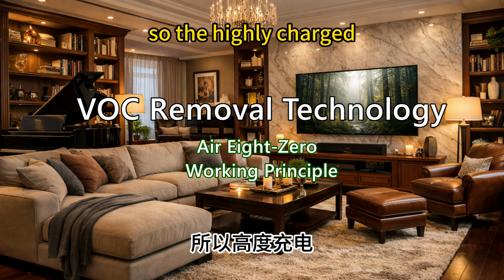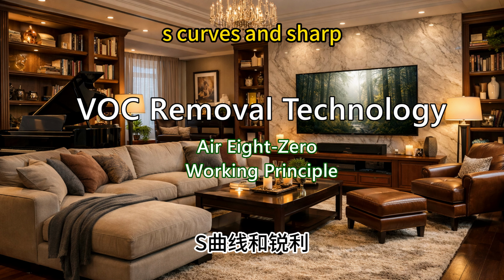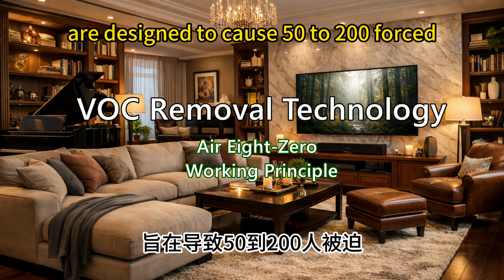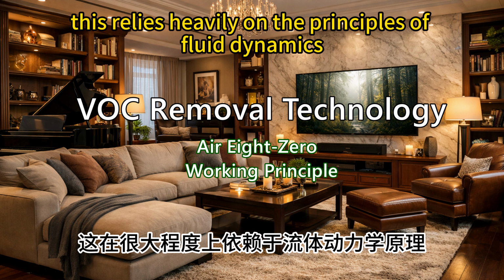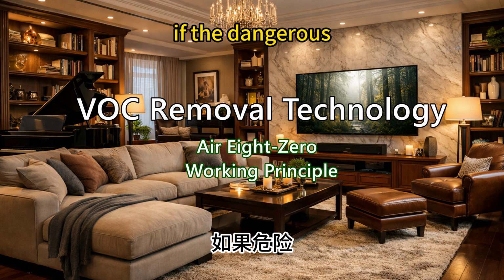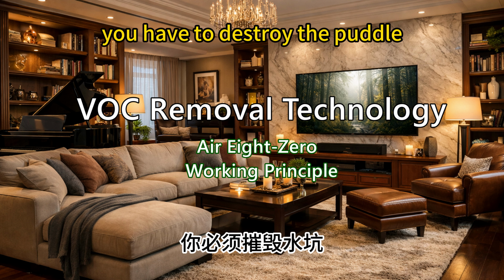So the highly charged air is violently forced into a physical maze of tight S-curves and sharp 90-degree turns. The internal aerodynamics are designed to cause 50 to 200 forced micro-impacts in a fraction of a second. This relies heavily on the principles of fluid dynamics and shear force. If the dangerous VOC is hiding inside a microscopic puddle of water, you have to destroy the puddle.